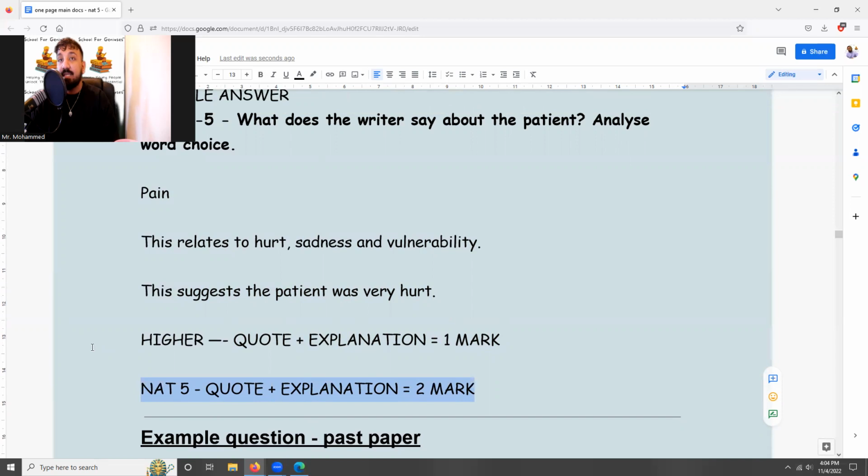So, very easy. This is why I tell you just do word choice as much as you can. Any opportunity you get to use it. You don't get marked less for doing word choice. If you just do word choice again and again, you do not get marked less. You only get marked less, for example, if you try and do two answers with the same quote. Like if you use pain twice in the same question, obviously you're not going to get the mark for that.